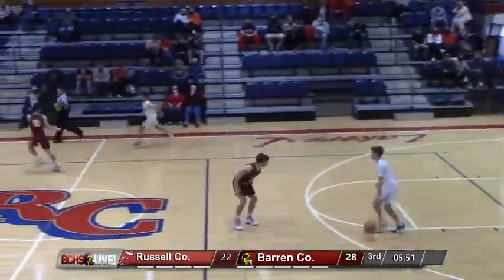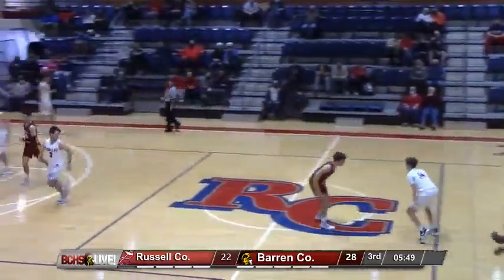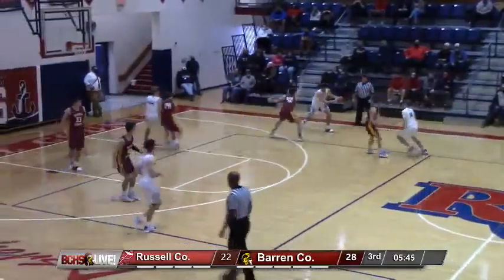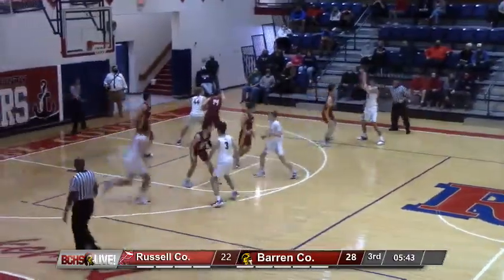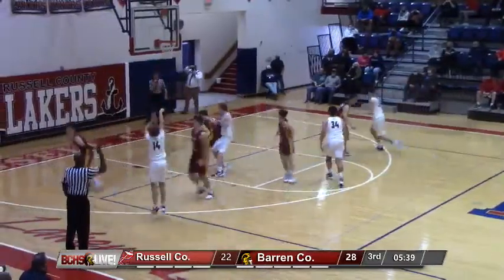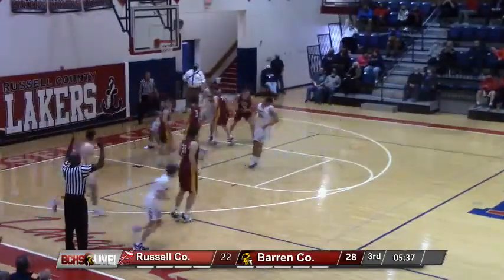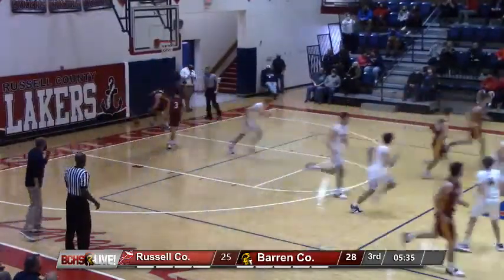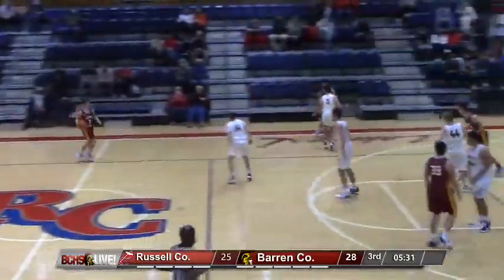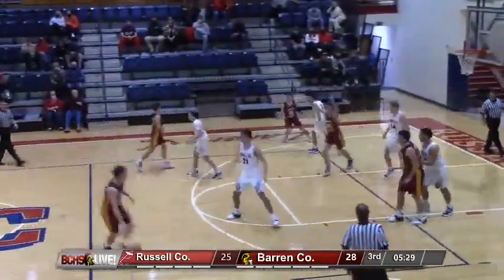As Loy will bring it up against Gavin Withrow. Loy gets it across. Sends it off the right side to Milburn. And now Milburn out top to Grayson. Wanted to shoot the 3. Loy will. Left wing 3 in the air. Good. He only averaged 3 points a game in the first 3 ball games. He's got 6 in this one.